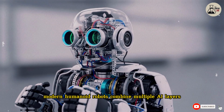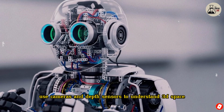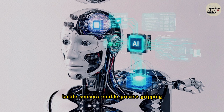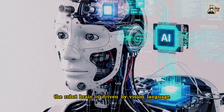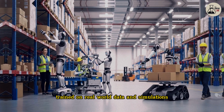Modern humanoid robots combine multiple AI layers. Vision systems use cameras and depth sensors to understand 3D space. Tactile sensors enable precise gripping. Efficient actuators power movement. The robot brain is driven by vision-language action models trained on real-world data and simulations.